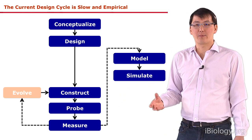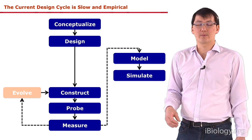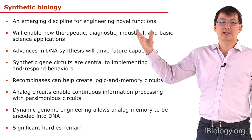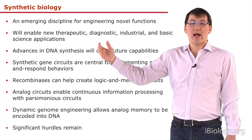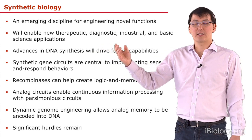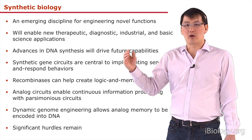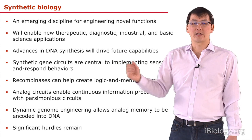It would enable many new capabilities that cannot be addressed currently just because it's too time-intensive or labor-intensive to implement. So in summary, I've told you about many different areas today. Synthetic biology is an emerging discipline for engineering new functions into biological systems. This will open up new application areas, including therapeutics, diagnostics, industrial applications, as well as basic science applications in terms of understanding biology. Significant advances in DNA sequencing and synthesis are already driving new approaches to engineering biological systems, and I think this will hopefully continue.